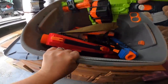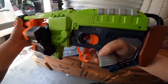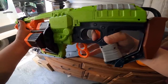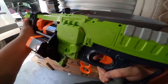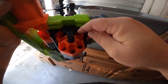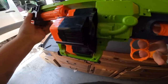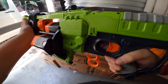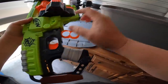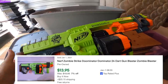All right. Check this out. This is some Nerf guns. Oh, do you see that? That's so awesome. Each of these barrels has six, and when you go through your six right there, boom, then you hit this trigger. Next barrel. Oh, that is really, really cool. Nerf Dominator. Zombie Strike. That's so awesome.